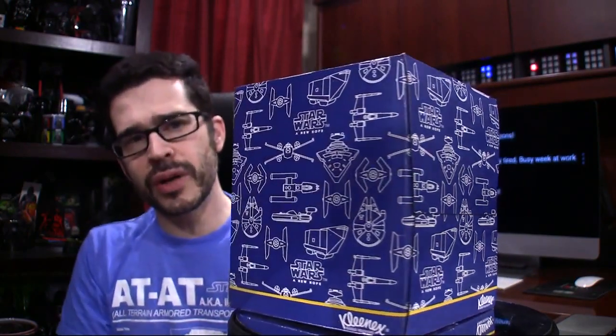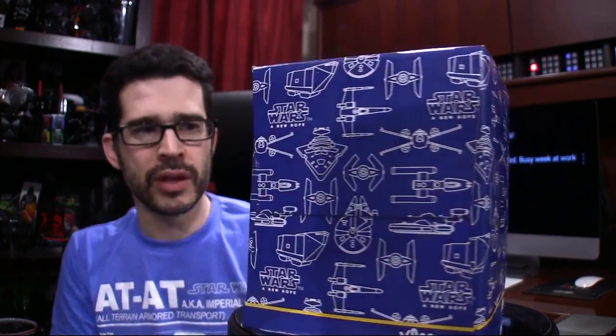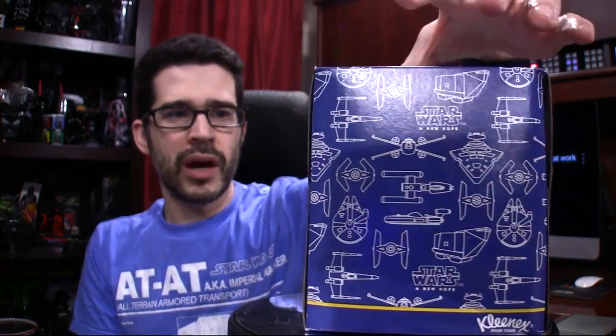I would likely only go through and collect these if they had Vader on them, like I've done earlier, tissues with Darth Vader stuff and other Star Wars characters on them. This one's very densely packed with ships and whatnots.